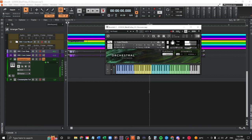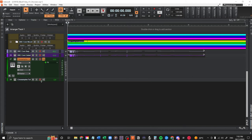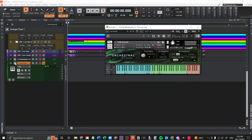I think different sections are minor, major, that sort of thing, and they are just whole chords. Does it give you flexibility? No. But if you're looking for something really simple, then this is your go-to. This is awesome. And there's your tutti chords.